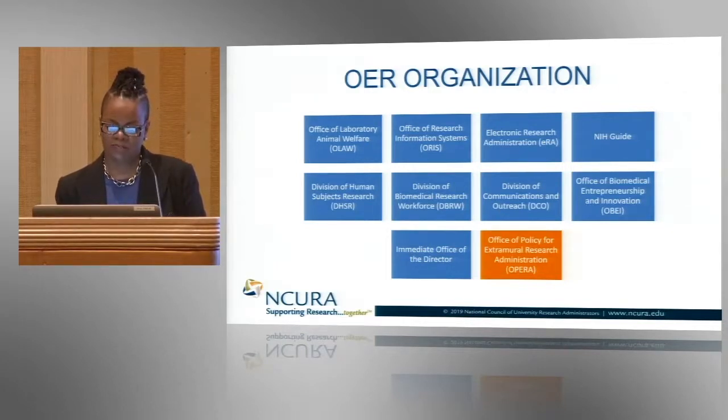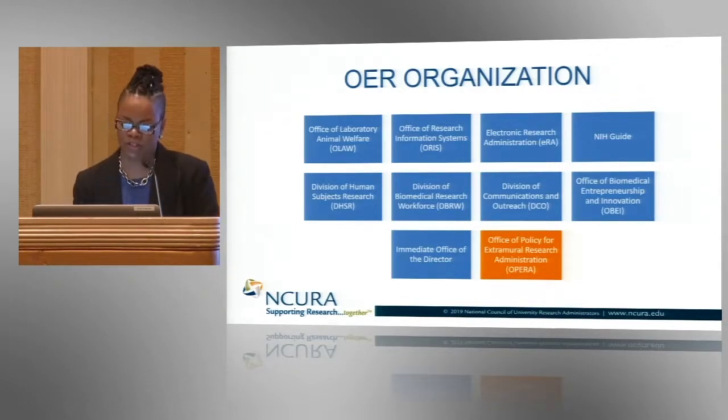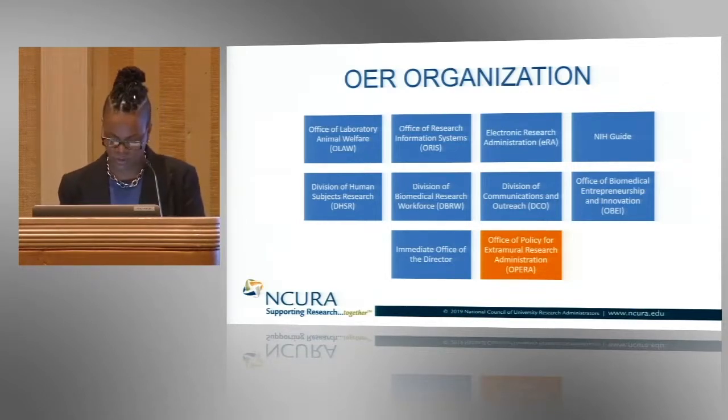So we try to keep the policies in the regulatory realm, and then they say, well, someone outside of your office needs to understand what that means, and they translate it for us. So we appreciate them for that. And then we have the Biomedical Entrepreneurship and Innovation section, which is where our SBIR, STTR program resides.